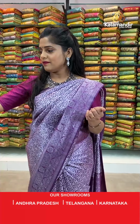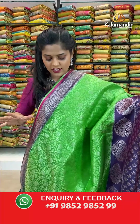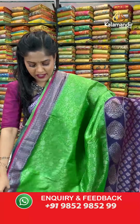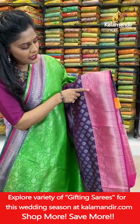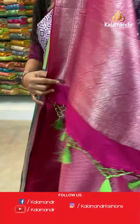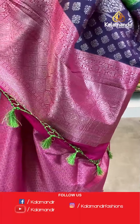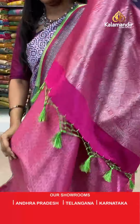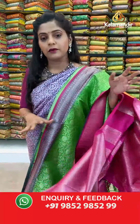I'm moving on to the next sari, which is again going to be a combination of green and pink. Green will be on the body this time, and the third color. So here's the third color, that is purple. So it's a different combination from all the green and pinks I have shown you. Floral jal work, booties on the purple portion, and floral design with zigzag design on the pink part, that is the border. Here's the pallu, contrasting and completely zari woven with tassels at the bottom. And then a brocade work blouse piece to pair up with this sari. Contrasting color, very beautiful combination here.